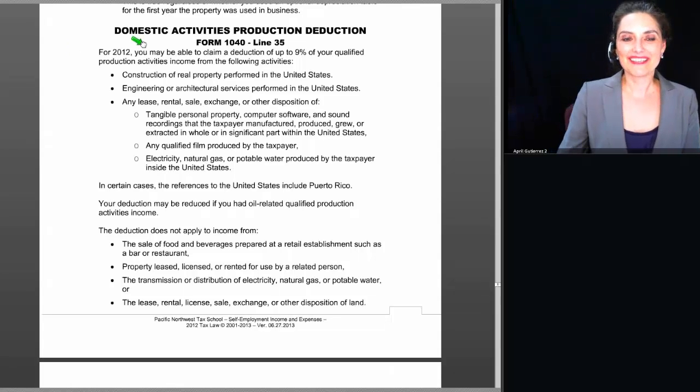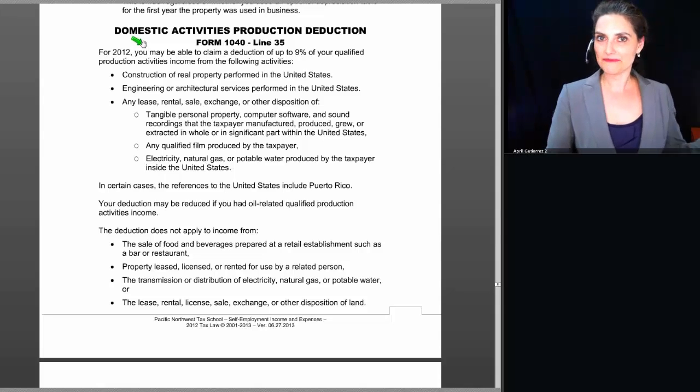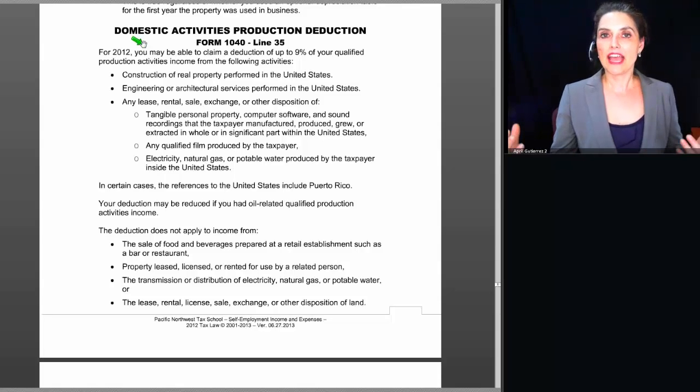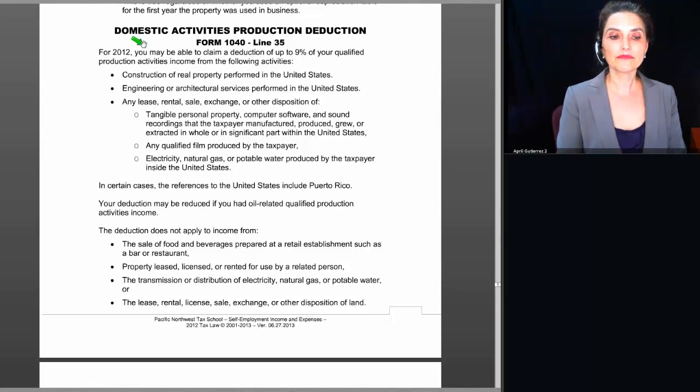At any rate, this particular deduction is not claimed on Schedule C. It's claimed on 1040. And you're allowed to claim the deduction if you can show that your Schedule C activity had to do with production of an item. Or basically, you manufacture something for sale. And if you can show that you're manufacturing and that you have a profit, you might be able to claim an extra deduction. For 2012, the deduction is 9% of your qualified production activity income from the following activities.